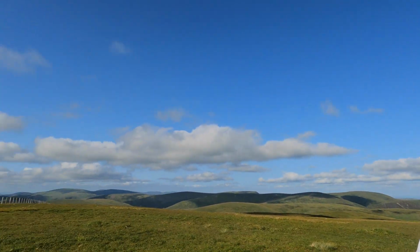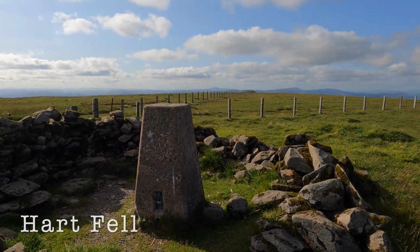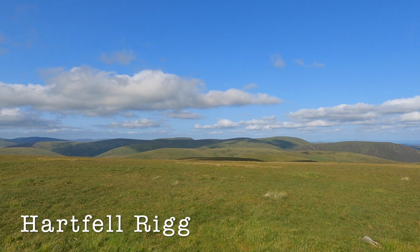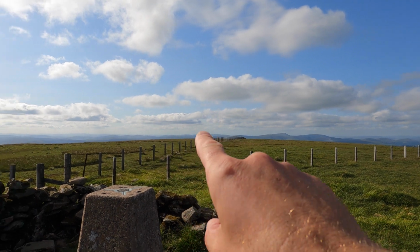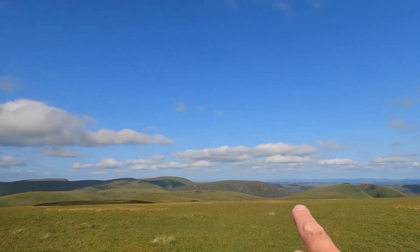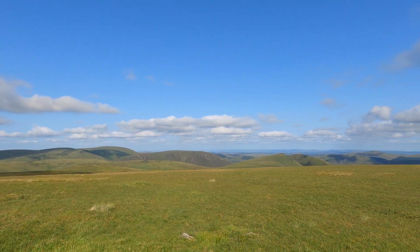Right, we've made it. 808 metres, just under 2,700 feet. The summit of Hart Fell. Now, the fell I was going to camp on was just over there. It's about 70 or 80 metres lower than this one, so I think I'm just going to stay up here, go a bit further along, because I'll get a good sunset over there, and in the morning I'll see the sunrise as well, and I'll have no other hills to obscure me because I'm on the summit.